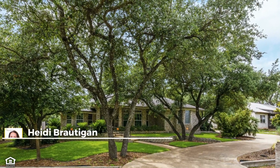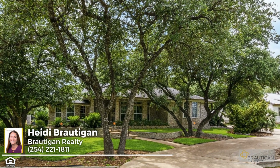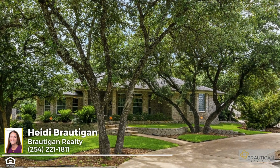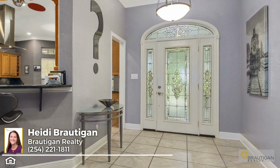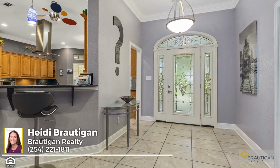Nestled on a corner lot amidst gorgeous shade trees is this stunning home that enjoys views of the lake to the north and to the east. Complemented by a 3-car garage, you are welcomed into this exceptional open floor plan via a lovely glass inset door with side lights and a tiled foyer.